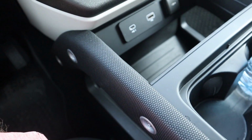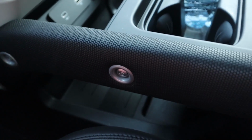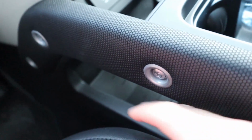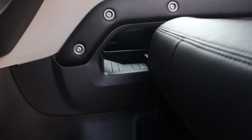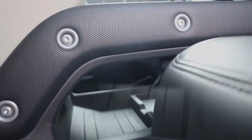It's different than the Defender 130 I reviewed where this was a wood veneer, but I do like how this has more of those Torx head bolts. Just makes it look a little bit more rugged. Now down here you've got a large storage compartment and a second one located back here so you can throw your purse or your wallet, and that way it's not just rolling around.